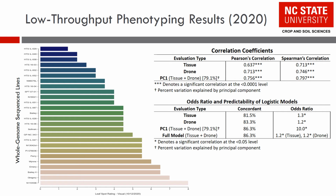On the right are some basic statistics describing the different evaluation methods, including the tissue scans alone, the drone or defoliation score alone, or a combination of the two using the first principal component when compared to the visual scores. In each instance, the evaluation type was highly correlated with the visual rating. In addition, the visual score, which again is a 1 to 9 rating, was also modeled using logistic regression to determine the predictive potential of each evaluation type.